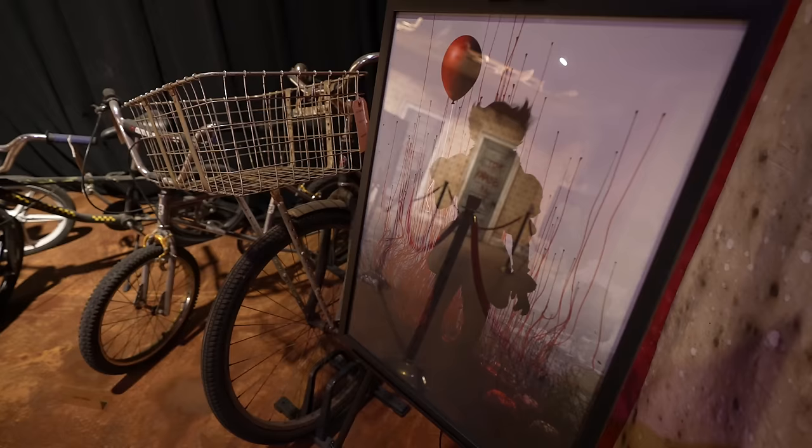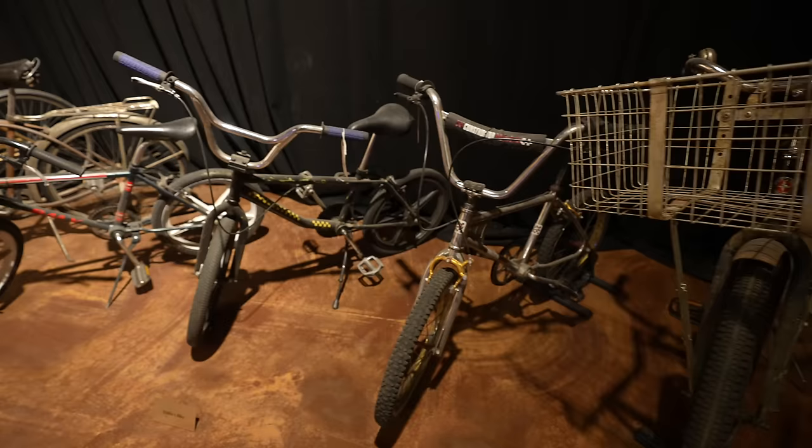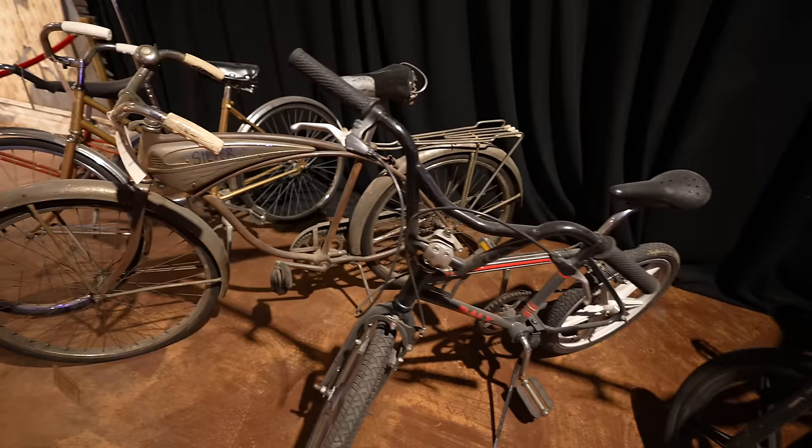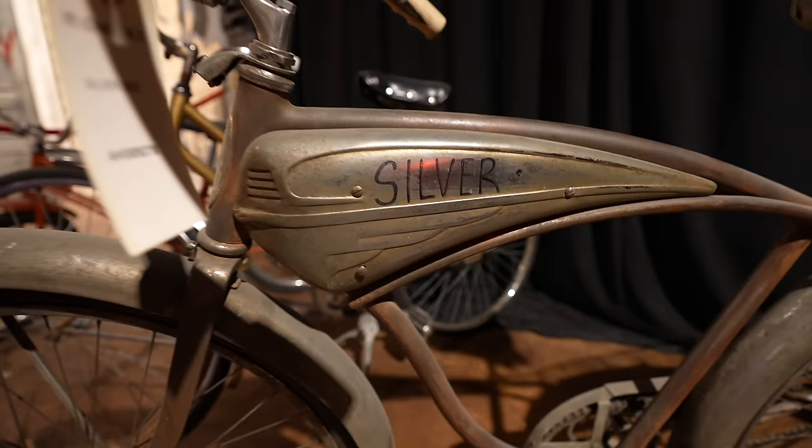And when we walked into the room, I know you saw the bicycles. So here they are in all their glory. Screen-used bikes. Man, this is cool. And then this one right here, let's get a little closer to it. It's Silver. You see it written right there? All right, that's really cool.